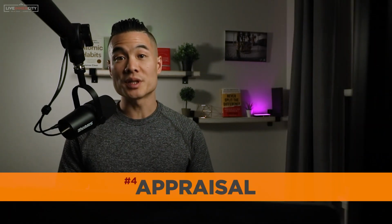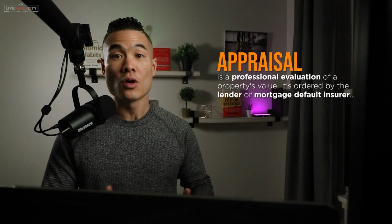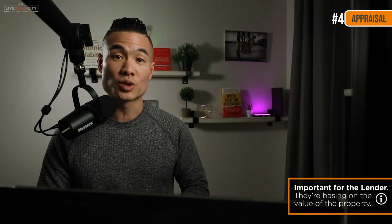Appraisals. Now, an appraisal is a professional evaluation of a property's value. It's ordered by the lender or mortgage default insurer as a way to determine the value of the property being used as collateral for the mortgage. Sometimes your lender or a mortgage broker will pay for it, but if not, it will run around $350 to $450. This is important for the lender because they are lending you money based on the value of your property, and they want to ensure that it's worth the amount that they're lending on.